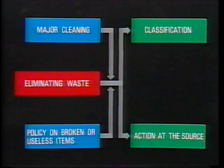And just a reminder, Step 1 involves sorting out what is really necessary and what is not, and finding ways to classify or take action at the source. Also involved is implementation of a major cleaning operation and deciding what to do with broken or useless items in the workplace.